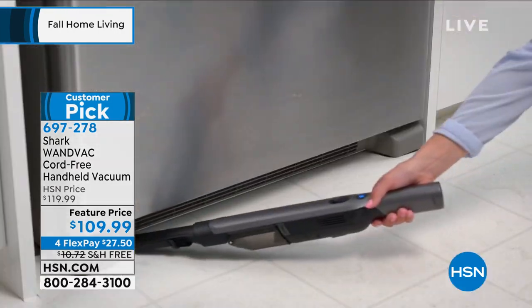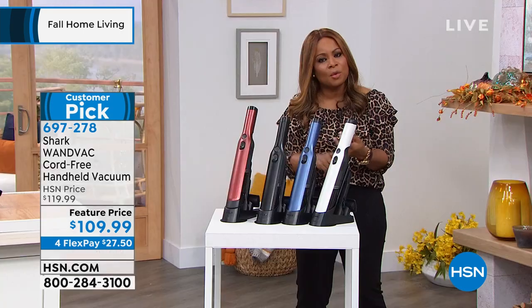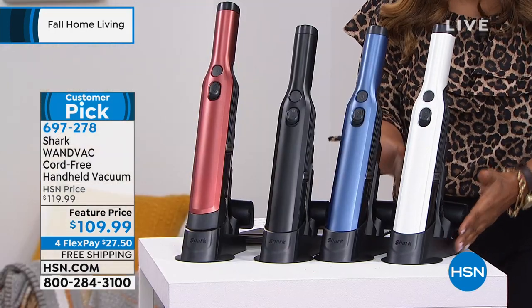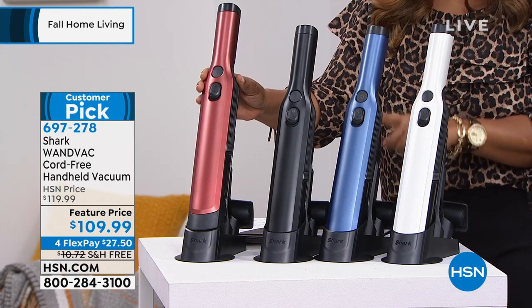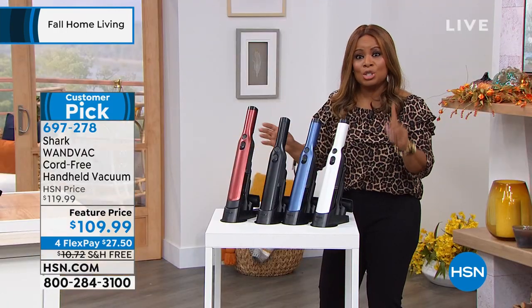And it is because it's that Shark name, it is because of the quality. Look at all of those areas underneath your refrigerator, by the way. All of those tools are on board, doesn't take up a lot of space, beautiful colors, and customer pick. Your white, you've got your blue, your black. That paprika has been the number one most popular choice, and for under $28 in free shipping, don't miss it.